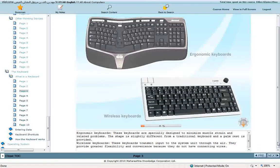Ergonomic keyboards. These keyboards are specially designed to minimize muscle strain and related problems. The shape is slightly different from a traditional keyboard and a palm rest is provided. Wireless keyboards. These keyboards transmit input to the system unit through the air. They provide greater flexibility and convenience because they do not have connecting wires.